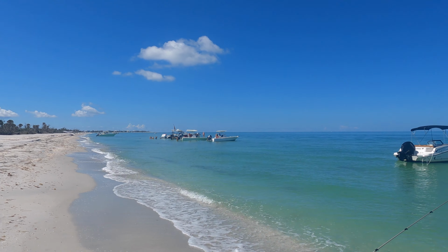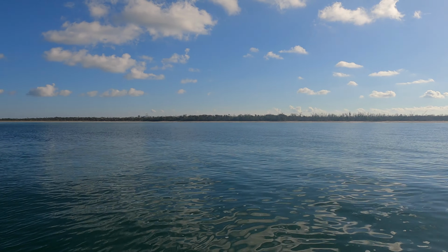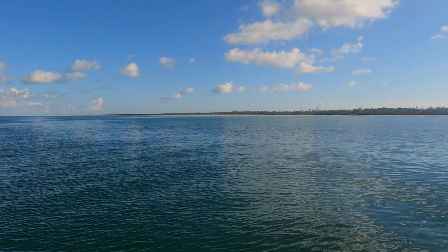It's an amazing day. It's like 80 degrees outside. The water is probably also 80 degrees, but it feels just cool enough to be perfect. The trip over here was only about 15 minutes by boat, about 20 miles an hour. Super calm, glassy water the whole way, barely any wind. I think the wind's gonna pick up later, but right now, it's beautiful.